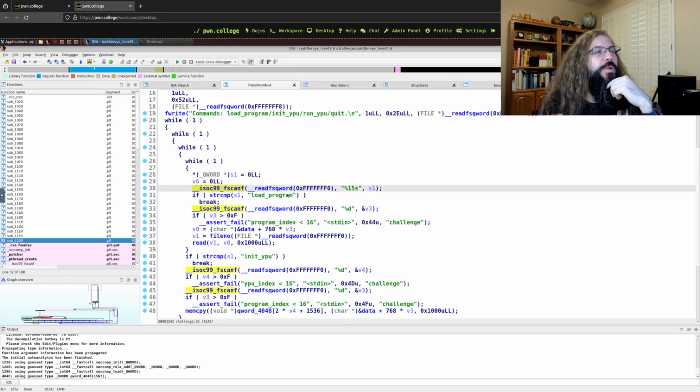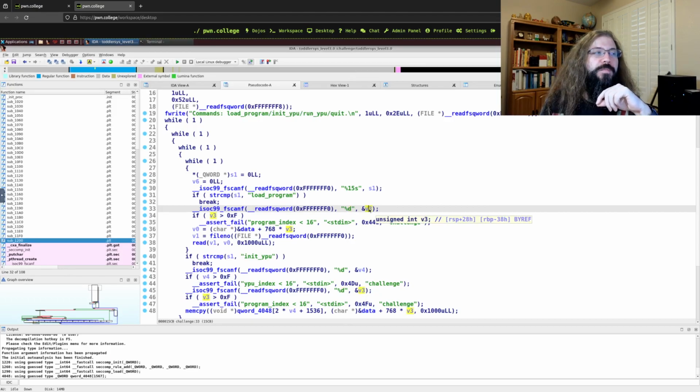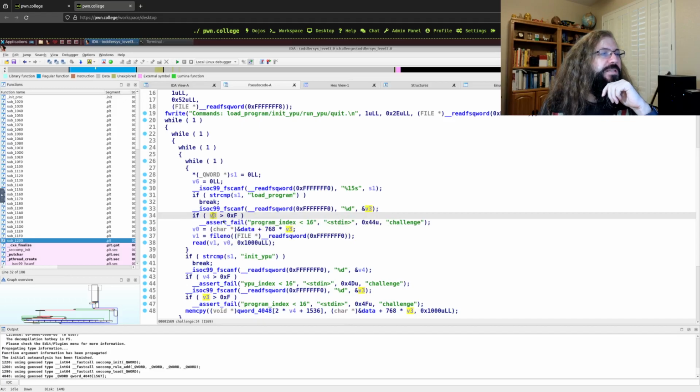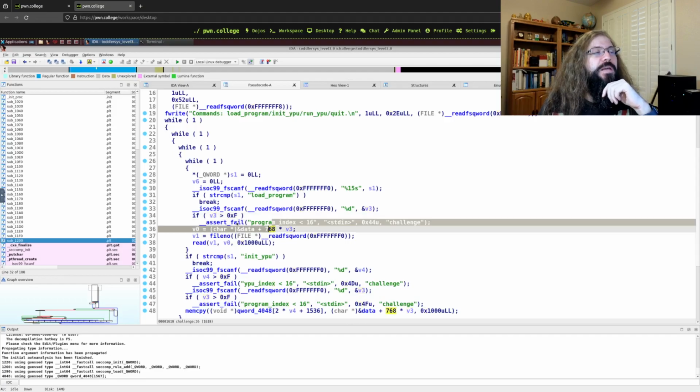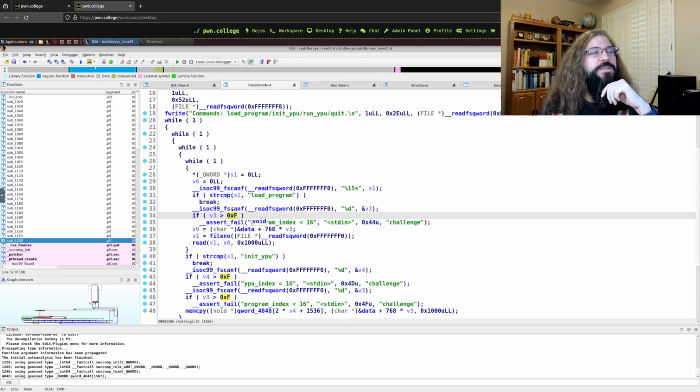So when we run load program, it's going to call scanf and be looking for a number. That number will be stored in V3. As long as V3 is less than 15, because hex F is 15, it could equal 15. But if it's greater than 15, then it's going to throw this assertion and bail, right? But if it's 15 or less, then we do execute this line right here, where V3 is the index that is being multiplied by this 768 offset from this data base pointer.